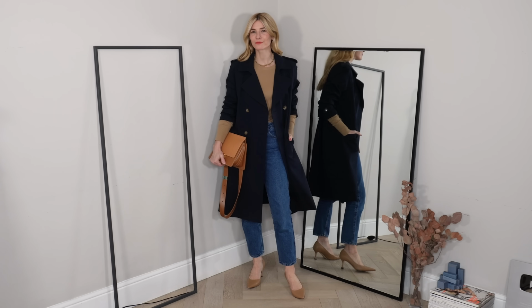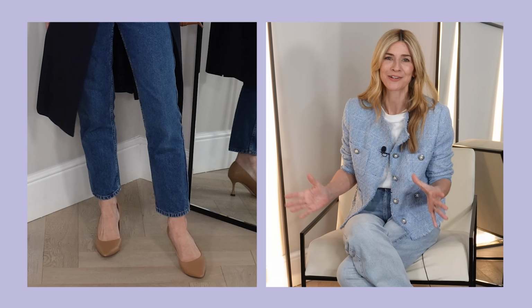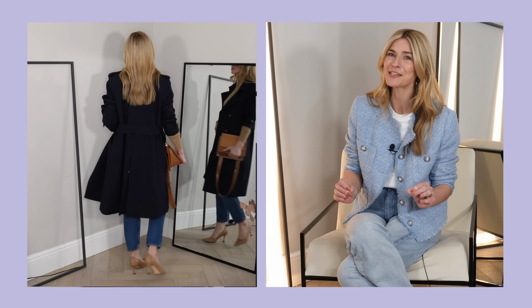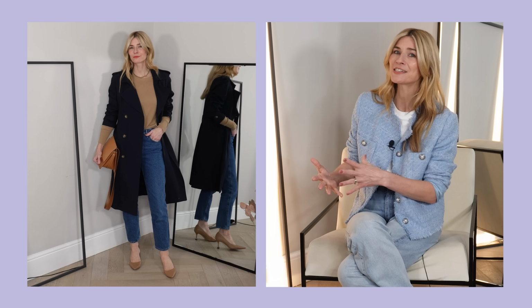I do tend to lean towards a crop length in spring-summer as it's quite nice to have bare ankles both from an aesthetic point of view, but also it's quite practical too as it gets a bit hotter. Now my two favourites at the moment for straight leg jeans would be these from Cezanne, and a new contender for my favourites list are coming up in a moment.